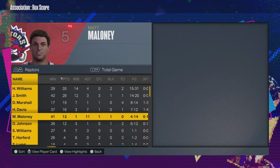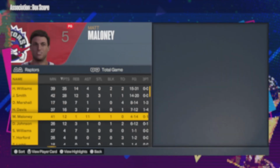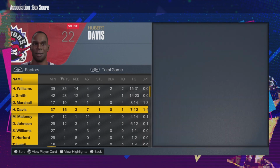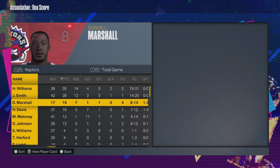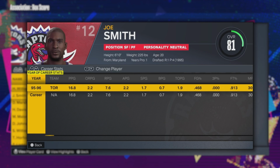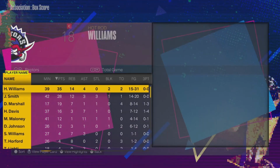Interesting to see his career turn out this way. And meanwhile, Matt Maloney, some solid numbers for the rookie. The second rookie drafted in the second round. It's just fun to see him play well. And Hubert Davis also had 16 points. Donyell Marshall, 19 points. Joe Smith, the first round rookie for the Raptors, playing quite well as well.